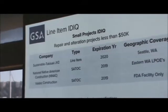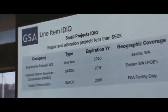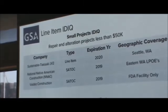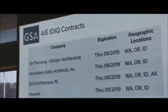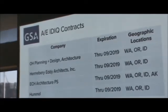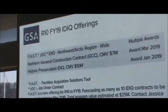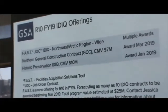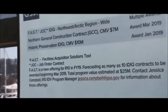The other type of projects, if we're talking under $50,000, we also have our IDIQ contracts that we typically try to utilize for those very small projects. We typically have a very quick turnaround when we get those done. We also, like I said, indicate a lot of architecture and engineering services, and we do have IDIQ contracts in place. That is usually our first preference for those types of design services for our smaller projects. Just as a point of information, in FY19 we are forecasting as many as 10 new IDIQ contracts that will be awarded this fiscal year.